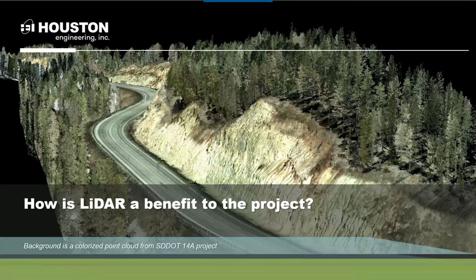All right, how does LiDAR benefit the project? That's why we're all here. That's why we want to learn about LiDAR. So what we're talking about is how LiDAR is really kind of transitioning into topographic surveys. Us at Houston have taken it and just ran with it. So what we're doing is we're using LiDAR, whether it's used in a drone. Hey, that's kind of the buzzword right now, drone-based LiDAR. But LiDAR can be flown from a plane, from a helicopter, mobile.